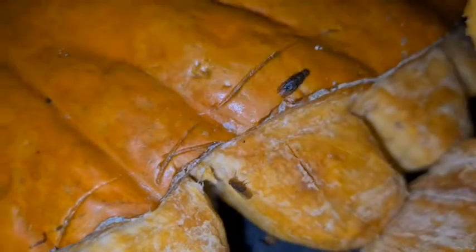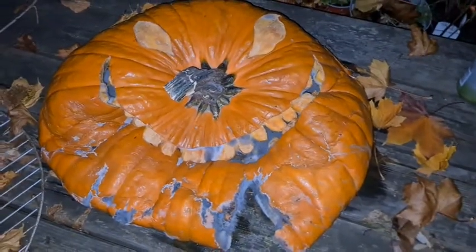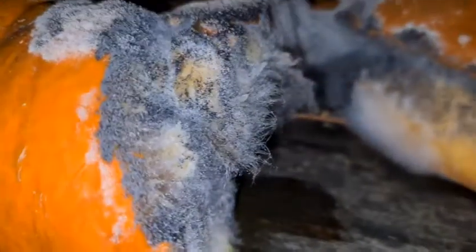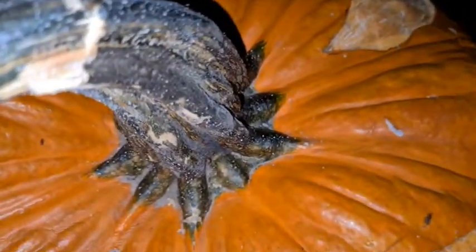Oh my god, look, bloody flies on there. Probably maggots in there or something. Got this flash on my camera that's shining on it. Oh my god. Covered in flies and probably putting maggots in there. My poor pumpkin. It's only been 2 days. You looked so well before.